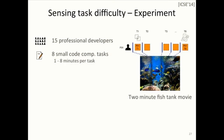And then what we have to do when you use biometric sensors, you also have to capture a baseline. So between every task, we would show them a 2-minute fish tank movie where they just looked at the fish tank. And the first minute was used to have them calm down. And the second minute was used to capture their baseline so that we could compare it against the task that they were working on afterwards.